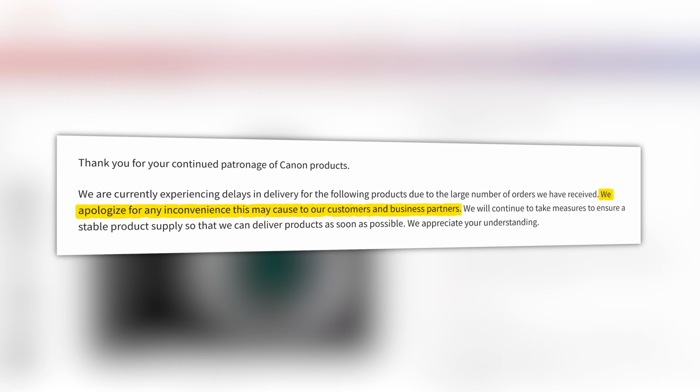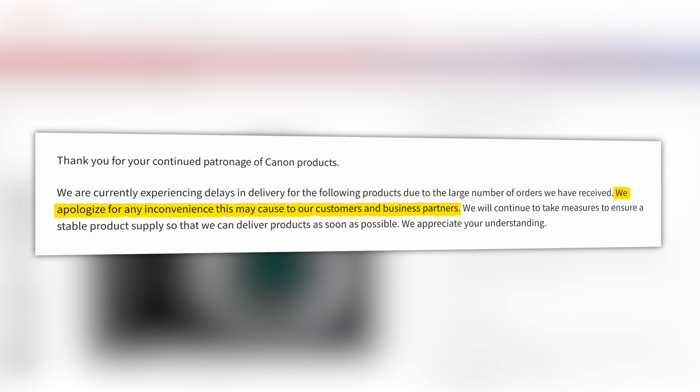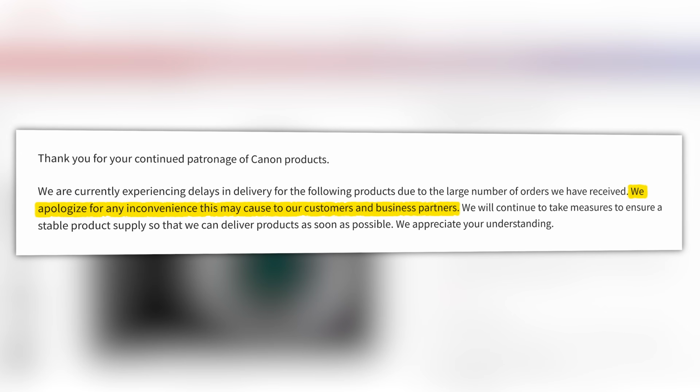Now, I'm not sure why Canon Japan has to apologize for a product being so popular, because Canon USA never says a word, and this is normally where I grab the phone that is over here right next to me, but it's just ringing back at the studio and no one's there to answer it. So guys, please leave a voicemail and I'll get it when I'm home.